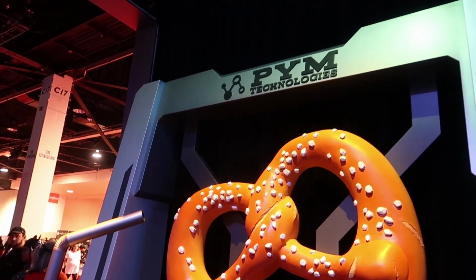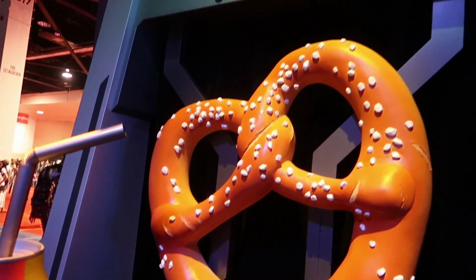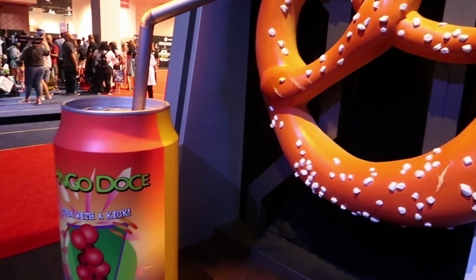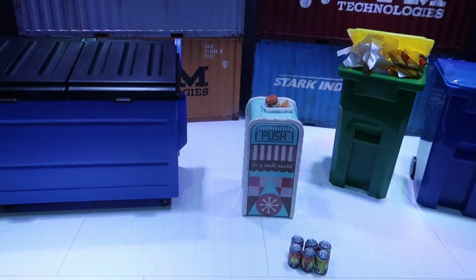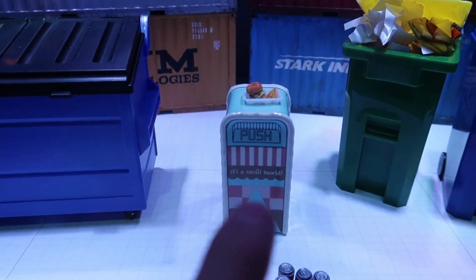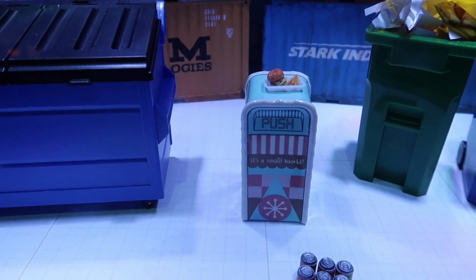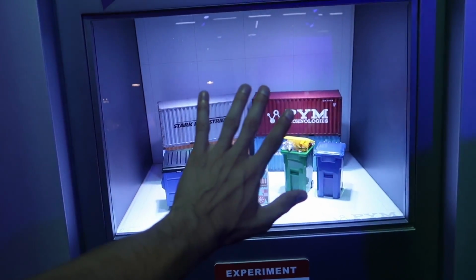And speaking of PIM Technologies and what they're doing with food, they can make them really big, like this drink and this giant pretzel. Or they can make it really, really tiny, like all these tiny things. I like this trash can. It's definitely just a salt and pepper shaker that they sell in the parks, but so tiny.